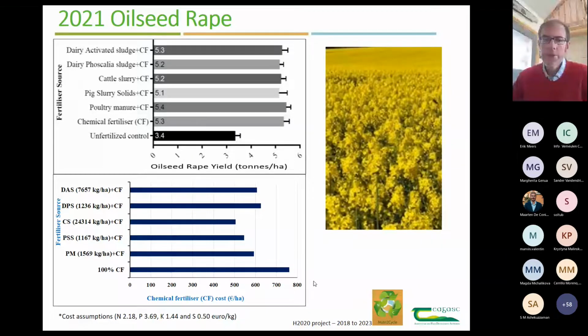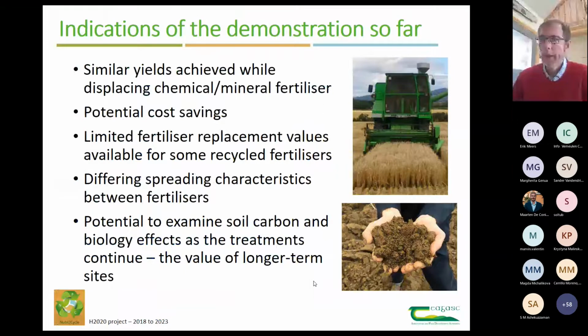So just to keep things clicking along, indications of the demonstration trials so far are that similar yields have been achieved while displacing some of the chemical or mineral fertilizer. This gives rise to potential cost savings, but we're also working on this issue, which is recognized, that the chemical or mineral fertilizer replacement values of some of the recycled materials are not well known or described. And we've published papers recently on this for the dairy sludges, for example.